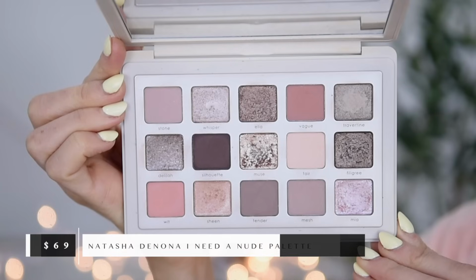So if you are looking to try out a larger Natasha Denona palette, maybe you've been saving up for a while because they are pricey, but you know I love them. The one I would most recommend if you're a neutral gal or if you're just not sure where to start is, of course, the I Need a Nude palette. This is such a lovely palette. She has other ones that I love as well.